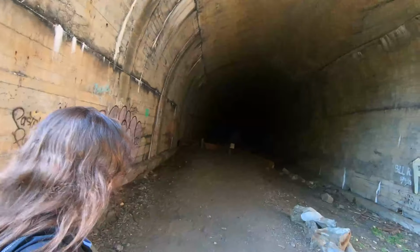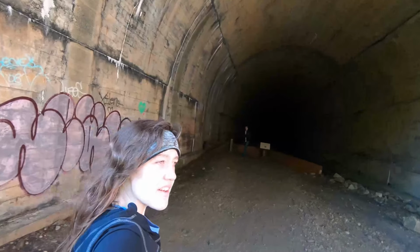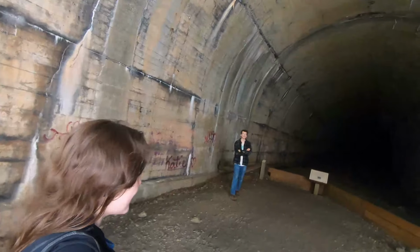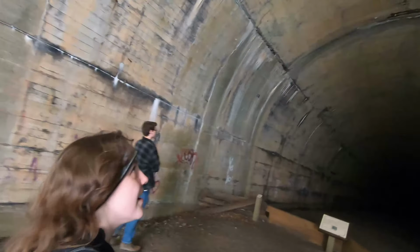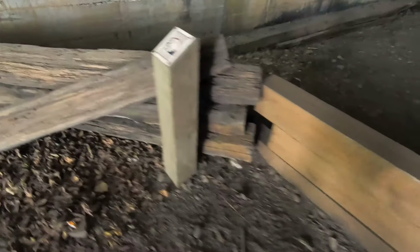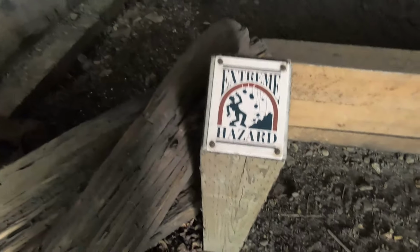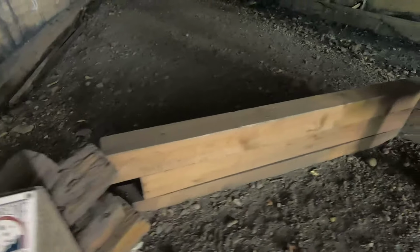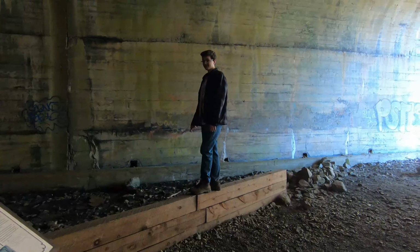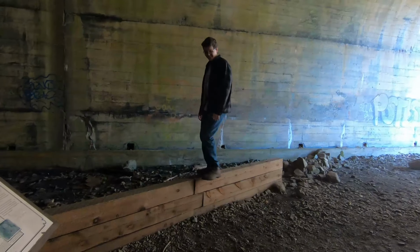Okay, so we are at one of the tunnels. I hope you can see how amazing this is. Super cool. Windy Point Tunnel. Of course, once again, extreme hazard. You don't go beyond the wood barriers, although Ben is demonstrating how to really toy with the line of the law.